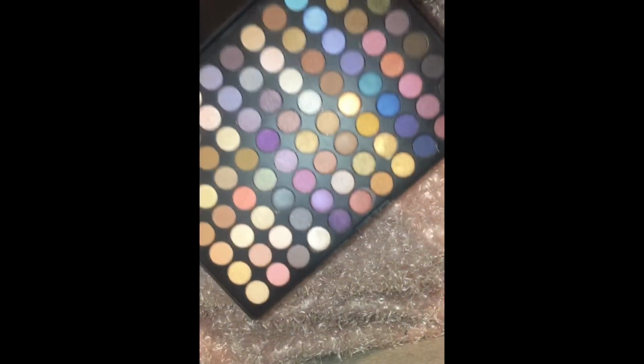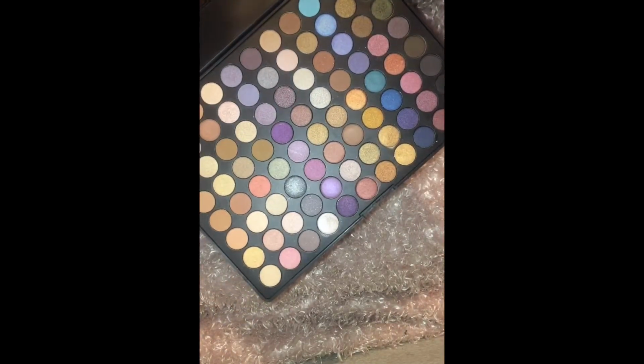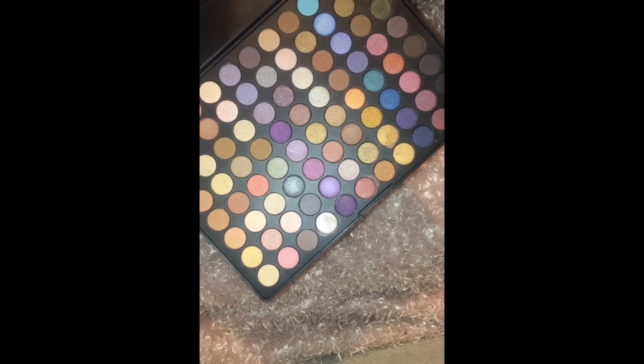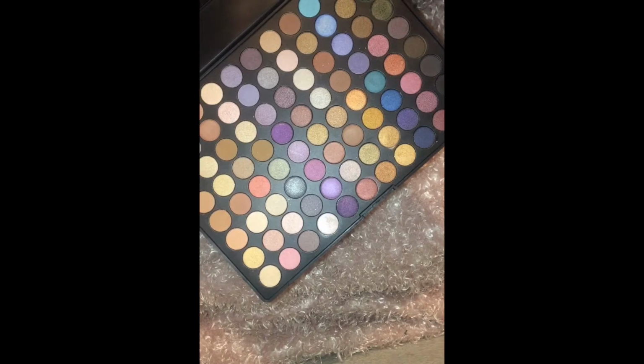Next, I have this palette from Beauty Gems. I think it's like one of the Ulta brands or something. I do not use this. I don't know why I bought this. I really don't. I'm gonna give it to my sisters, definitely.